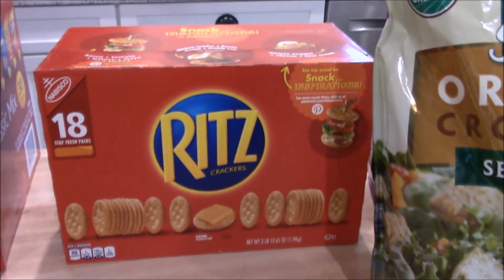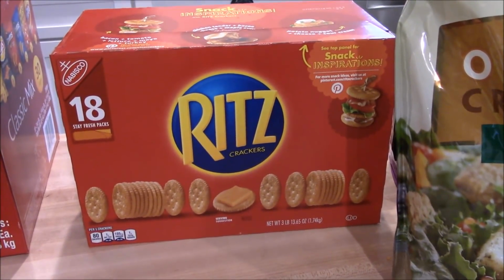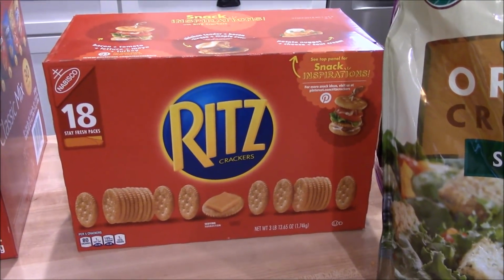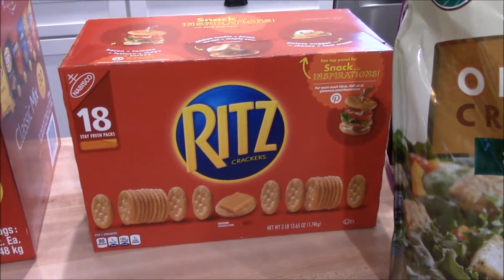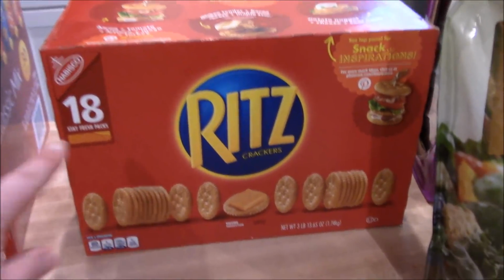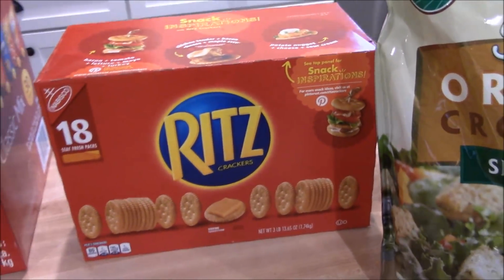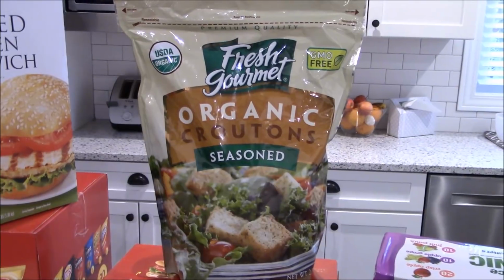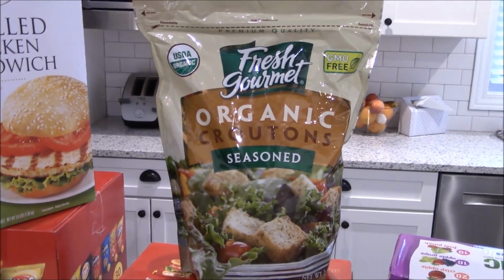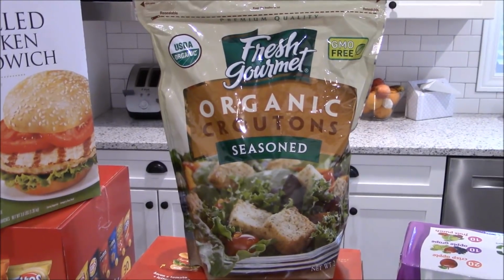Ritz Crackers were also a really good deal. I'm not sure how many regular size boxes of Ritz this would equal, but this was $5.69 for 18 of those packs, so that's a great price. Last time I got these around 2 months ago, we used them all and they stayed fresh in the pantry, so I got another bag of the Fresh Gourmet organic croutons. I like to use those for salads.